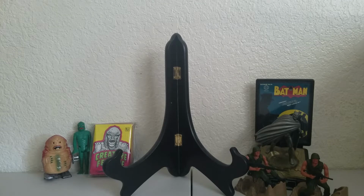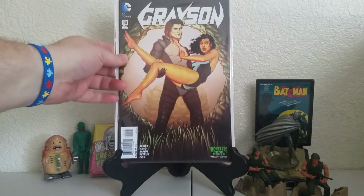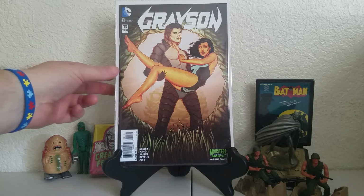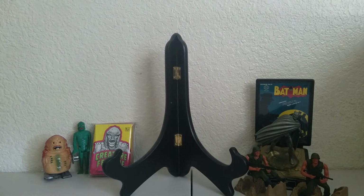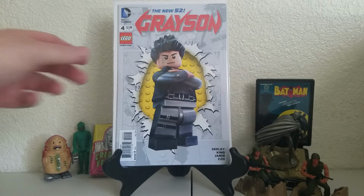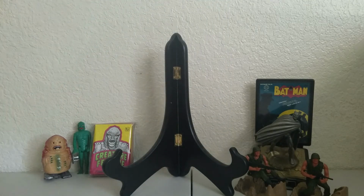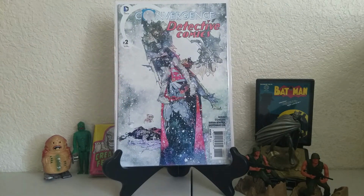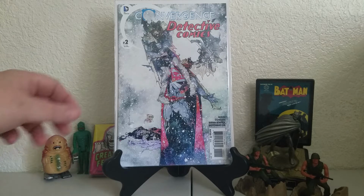I'm really into Creature from the Black Lagoon. It's always been my favorite movie. And I have a couple of these, but whenever I see them, I pick them up. And once again, for 33 cents, I couldn't pass. Monsters of the Month variant cover, and it's Dick Grayson as the creature. And then another Grayson cover, Lego variant. This Convergence, just Bill Sienkiewicz cover. I like his artwork. Just thought it was a cool cover.